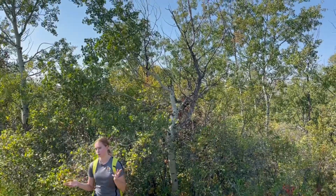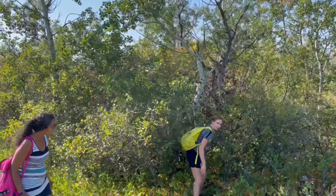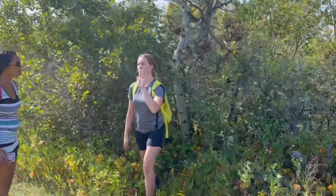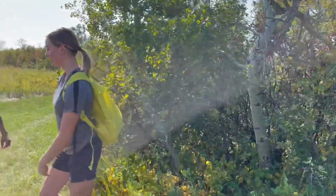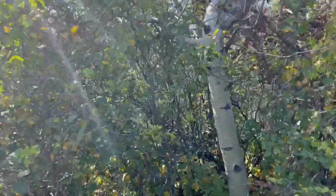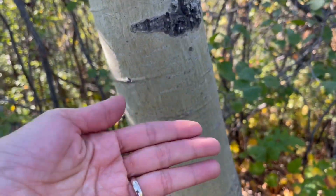Not sure if it's an aspen or a birch tree? Go up to the tree, rub your hand on it. You're going to get this white powder on your hand. Now this white powder, you can try it if you want. This white powder was traditionally used by the indigenous people here in Saskatchewan as a sunscreen.